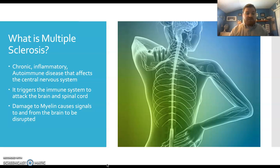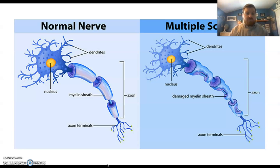And this is caused by damage to the myelin, which causes signals to and from the brain to be disrupted. So on the left, you can see a normal nerve with the myelin sheath intact and the axons firing. And on the right, you can see the MS nerve with damaged myelin sheath and the axons having trouble firing.